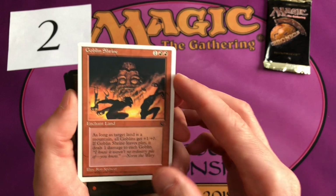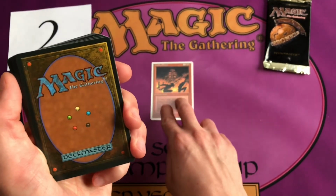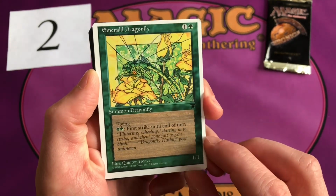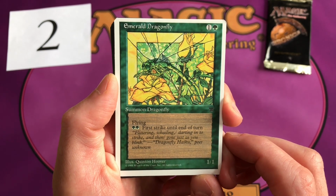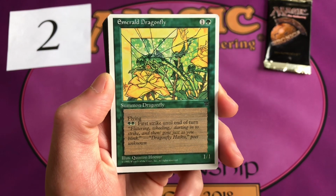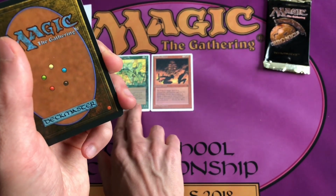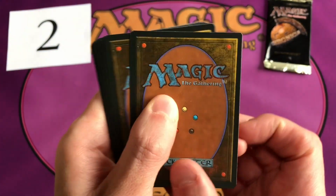We have Goblin Shrine by Ron Spencer. We have an Emerald Dragonfly by Quentin Hoover. Awesome art, like a stained glass dragonfly. It's a 1/1 flyer, and for 2 green, it gets first strike until end of turn. That's a very cool card. I'd love to play that in Old School. It's from Legends. Goblin Shrine was from The Dark.